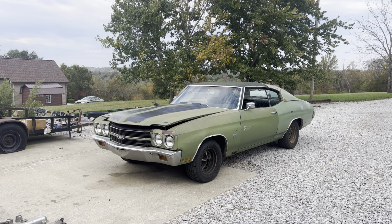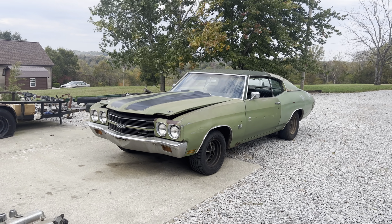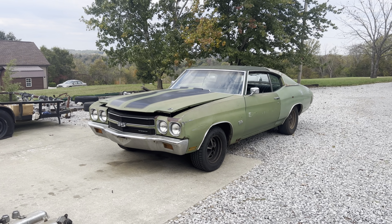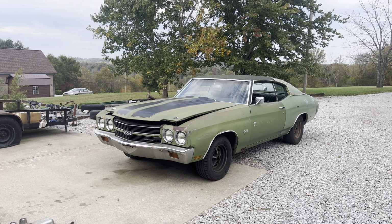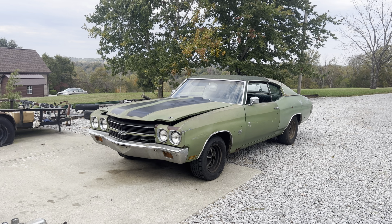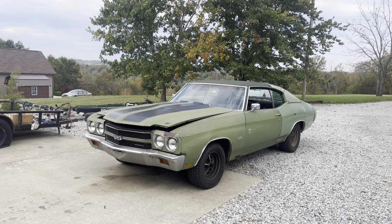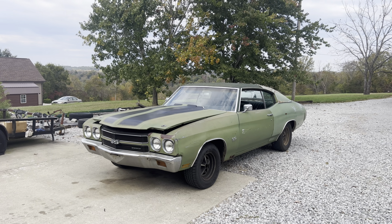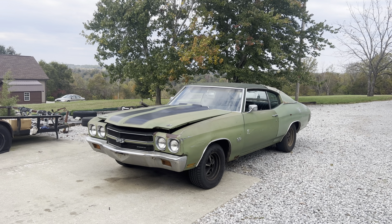Hey guys, Patrick Glenn Nichols, Muscle Car Barn Finds, and today I'm out here with a really cool 1970 Chevelle that I've known about for quite a while. It's been in Tennessee generally its entire life, a Middle Tennessee car, a 1970 Chevelle SS396 L34, Turbo 400, bench seat on the column, 331 posi, totally unrestored as you can see.